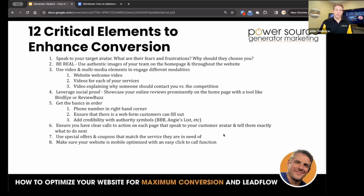Make sure the website is mobile optimized with an easy click to call function, which means at the top of the mobile site, your phone number should be visible, or like a phone icon or something where you can click it, touch it, and it will actually dial the number right away.